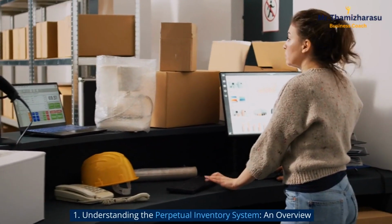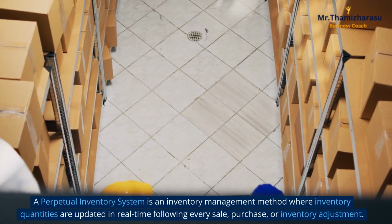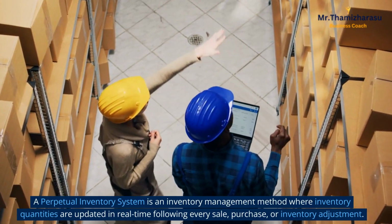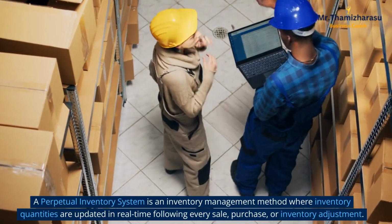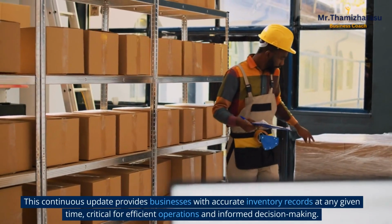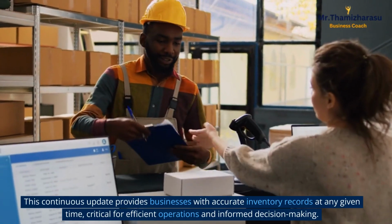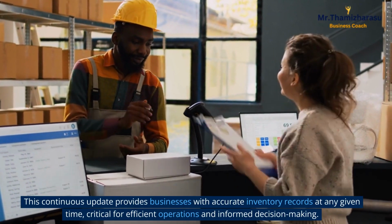Let's get started. 1. Understanding the Perpetual Inventory System, an overview. A perpetual inventory system is an inventory management method where inventory quantities are updated in real time following every sale, purchase, or inventory adjustment. This continuous update provides businesses with accurate inventory records at any given time, critical for efficient operations and informed decision making.